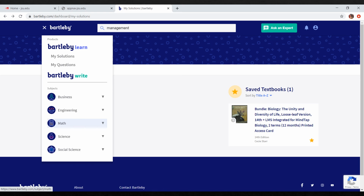Bartleby Learn also has the ability for you to search by subject. So say you don't really know what something's going to fall under. All of the major subjects are over on the left-hand side under the, whatever you want to call it, pie bar. I've heard it called several things. But if you pop through that menu bar, you will see all the different subjects and can browse from there. I'm telling you, you'll just never know what you'll find on here.